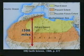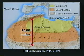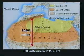This textbook tells the kids, notice the picture here, the past Sahara Desert was pretty small, wasn't it? The yellow part. Then the pink part is the present. Possible future extension. People living right on the edge of the Sahara Desert are making the problem worse because they want to build a house or have a fire to cook their food. There's only a few trees anyway, so they cut them down. And now there's no trees.